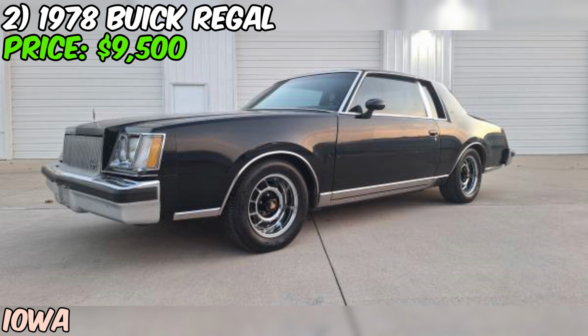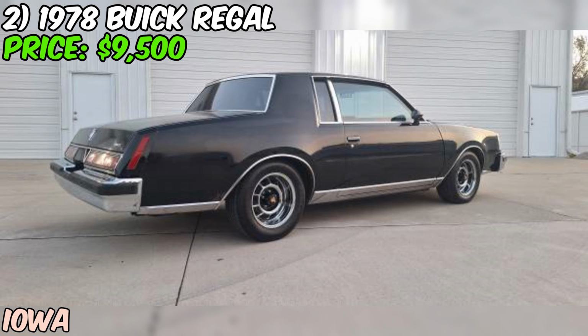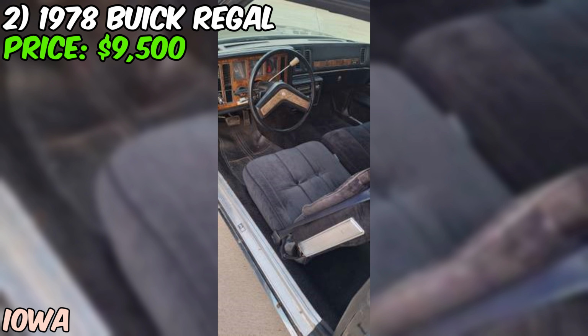We've got a real treat for you on Craigslist. Get ready to check out this stunning 1978 Buick Regal that's looking for a new home. First things first, let's talk about the price. The seller is asking $9,500 for this beauty. Now, I know that might seem like a lot, but trust me, once you hear about all the goodies this Regal has to offer, you'll see why it's worth every penny.